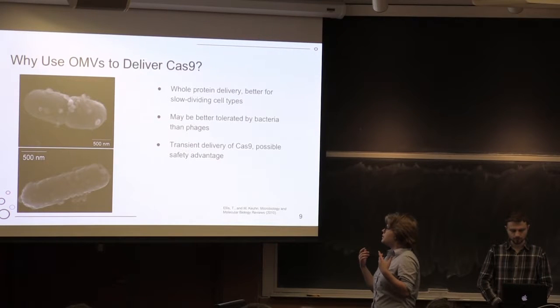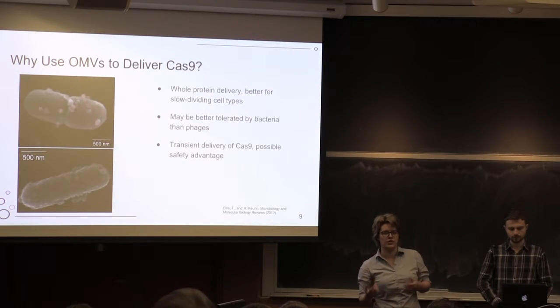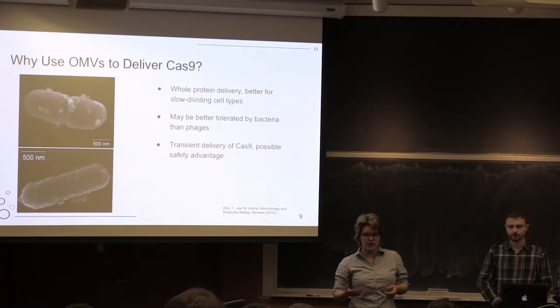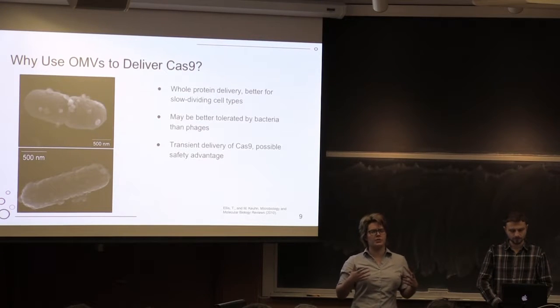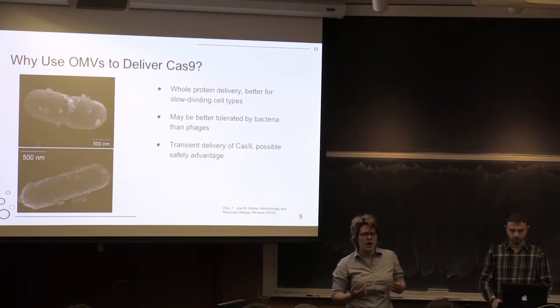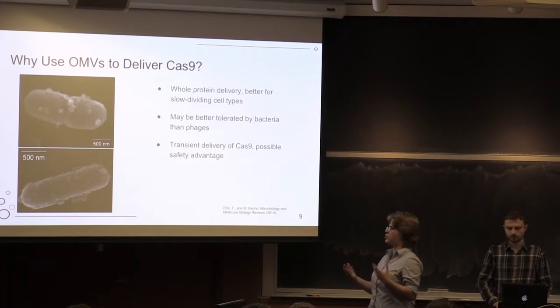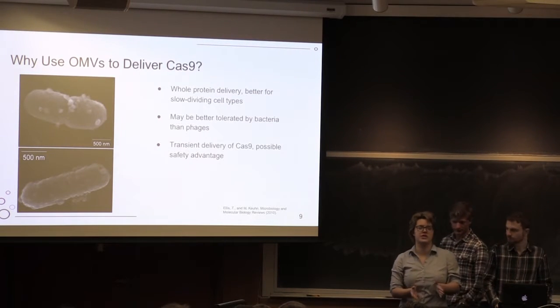And we also hypothesize there could be some biosafety advantages. One, because our envisioning of the system is a two-part system where Cas9 and guide RNA are delivered separately, so that would probably confer a biosafety advantage. There's also possibly an advantage with the transience of the whole protein delivery. And now Paul is going to talk about more of our project design.